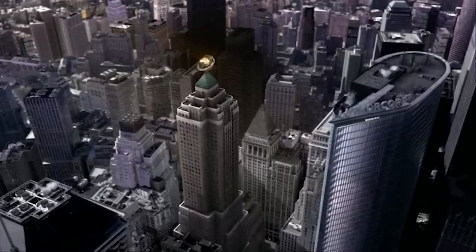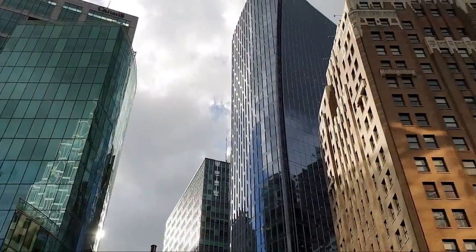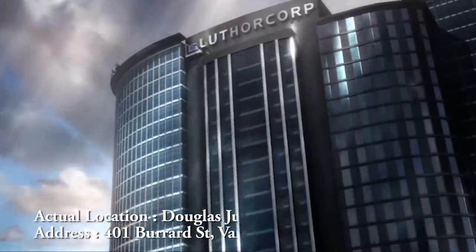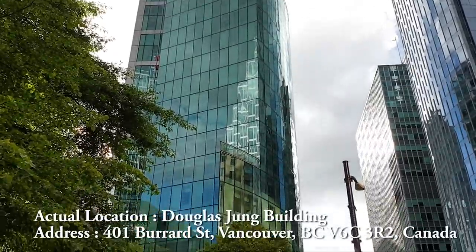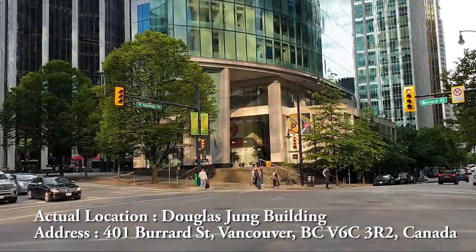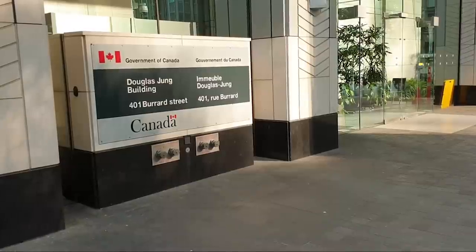So, where are these buildings located in real life? Well, actually, they're located in the same spot, just mere feet away from each other. Earlier in the video, I talked about two Luthor Corp buildings. Well, believe it or not, there's actually a third location, Luthor Corp Plaza. This is none other than Vancouver's Douglas Jung Building, the Government of Canada.